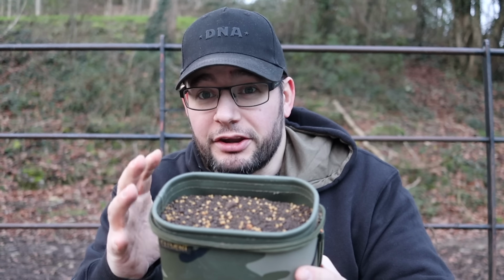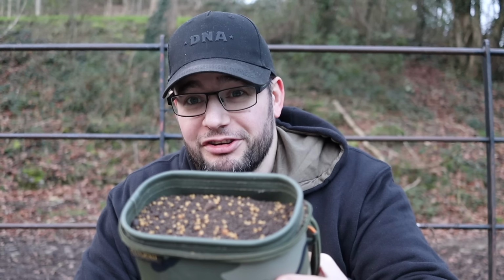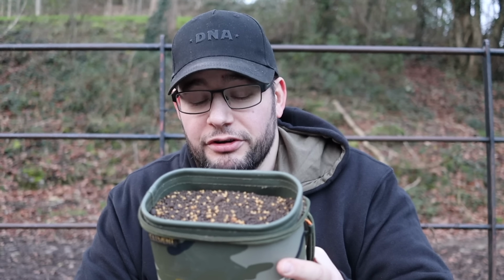Now, they're both in the crayfish flavour, and it's very pungent. It absolutely stinks, and it really does sort of bring the fish down onto the rig itself. So yeah, absolutely love that combo. But you can use loads of different things in solid bags, but I've always found pellets always seem to work the best wherever I go, and they're nice and simple, and it's not much messing around. So I like to keep it as simple as possible.